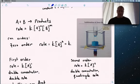Zero order: reaction rates can be zero order. They cannot depend on the species, so zero order is easy to deal with. The rate is constant. For instance, a process like sublimation. If you have something like carbon dioxide or iodine, you just need something cooler than ice to have it recondense. But if you are looking at a process like this, if you have a constant heat source, it's just going to go, and it's going to go at a constant rate.